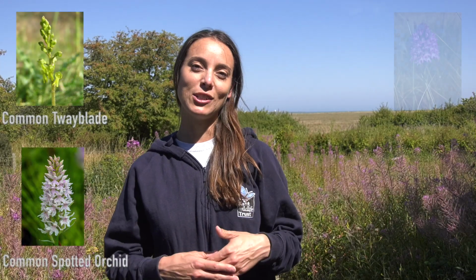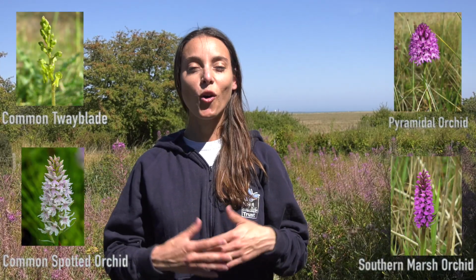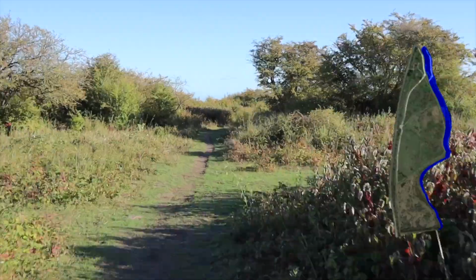Pegwell Bay is best known for the thousands of birds that call it home every winter. There is a lot more to see here. For example, there are 1,200 species of moth that live here, including some species that are found nowhere else in the country, like the bright-wave moth. We also have several species of orchid. In the hoverport, we can find hundreds of bee and man orchids coming into flower every spring. And here in Stour we can find common twayblade, common spotted, pyramidal and southern marsh orchids, all in the open areas.